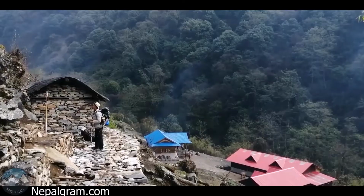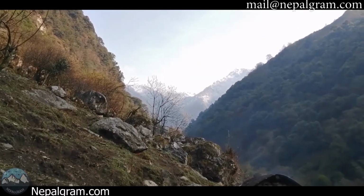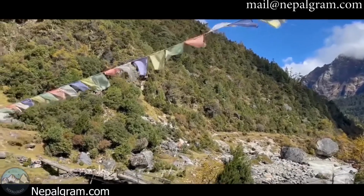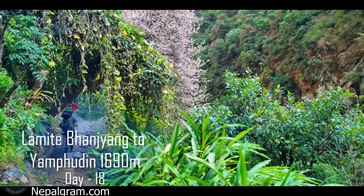Today we will be trekking an easy downhill, the trail through dense rhododendron and pine forest, and we will pass through Torton, which is at 3,080 meters above sea level.